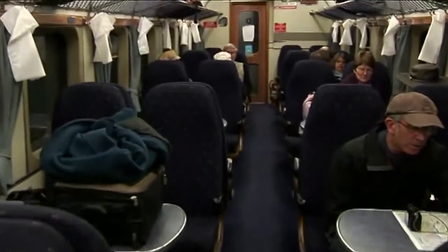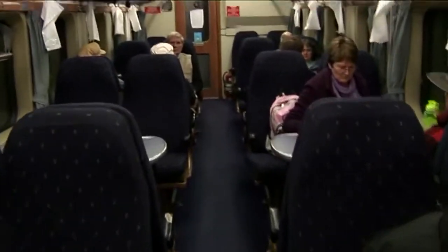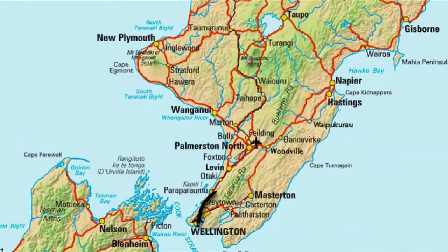In late October 2012, travellers from various countries around the world were on Mainline Steam's New Zealand countrywide tour train. We joined them at Wellington, and this is the story of our three-day journey to Wairoa and back to Palmerston North with steam locomotives JA1275 and AB663.